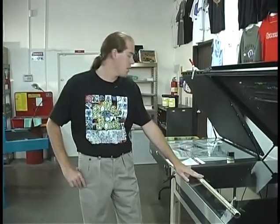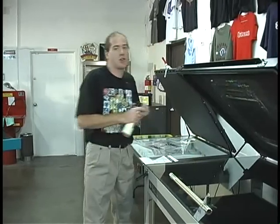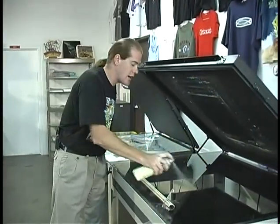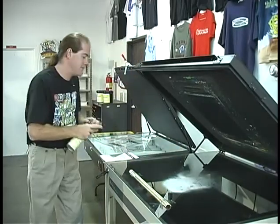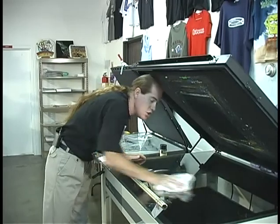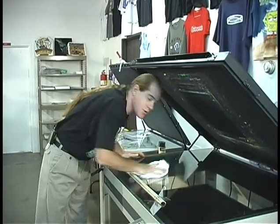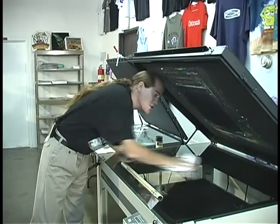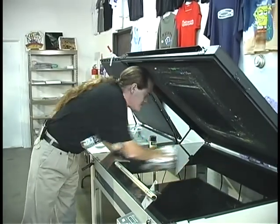Let's go ahead and expose a design. Now we're going to expose it on the Nuark, and the first thing you want to do whenever you're going to expose is clean your glass. Little flecks of dirt and any other obstacles that you have on your glass are going to cause pinholes in your screen, which will allow ink to come through in places that we don't want it to come through at, leaving little dots of ink on the screen. So you want to wash your glass really good.